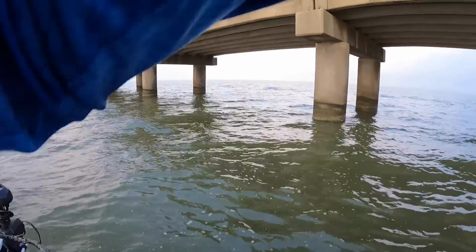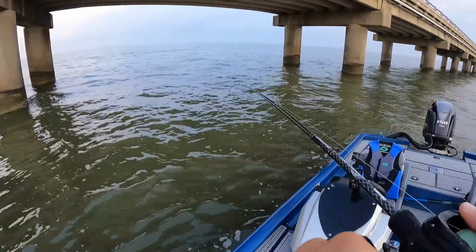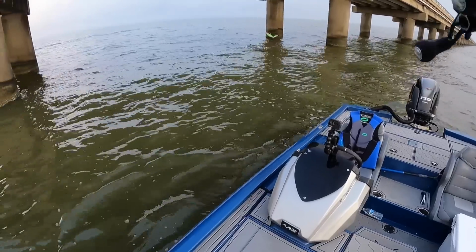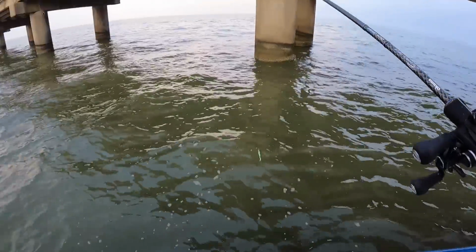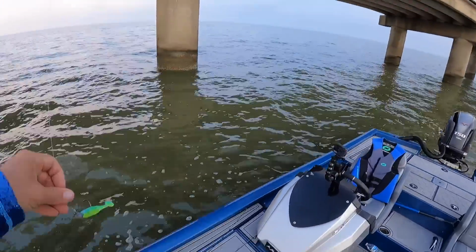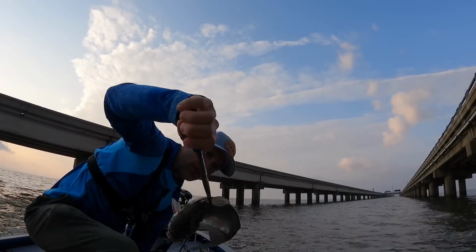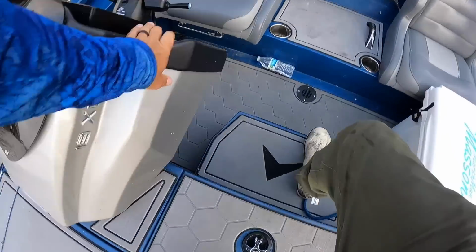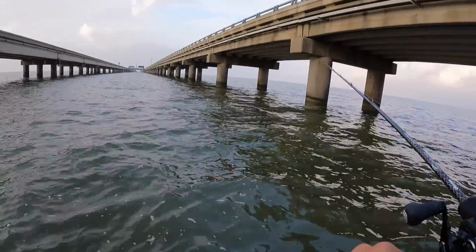Oh, there's a fish. There we go. Oh, look at that. Freshwater cat. Not exactly what I had in mind to start the day. He's not big, but I'm tempted to keep him because he will be tasty to eat, and I am keeping fish today. Well, not the start I wanted, but it is a start.